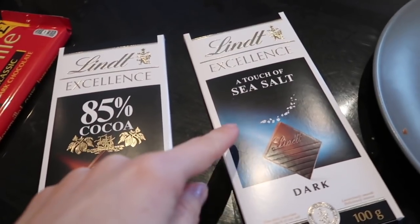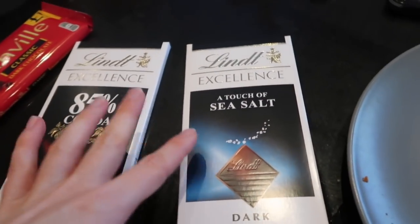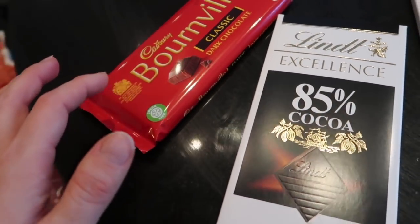I accidentally got 3 bars because I didn't know which one to use. I thought this one might be good because it's got sea salt in it. It might give it a bit of crunch, but I don't know how that will work in it. It might be a big fail. So I got this one just to be safe, and this one as well. I don't know what I'm doing.